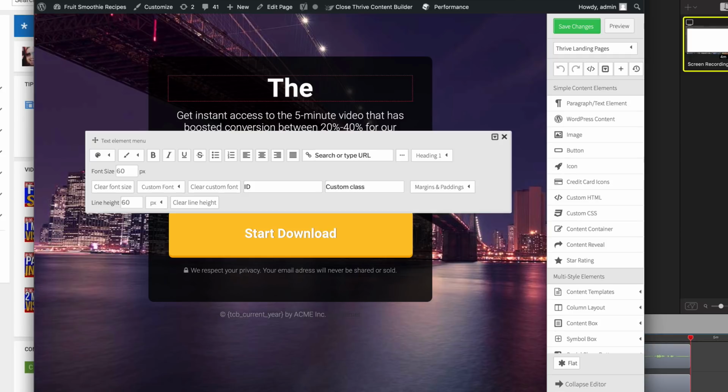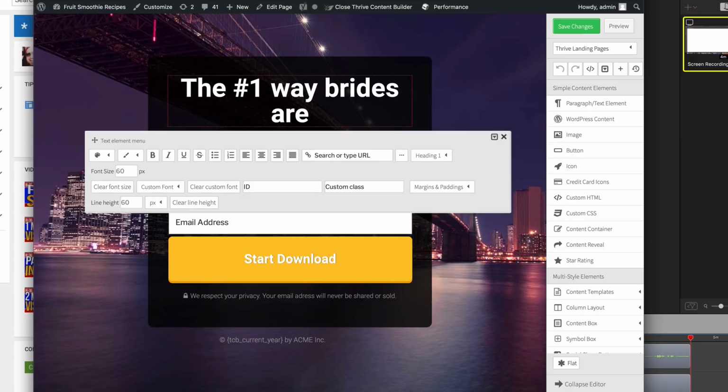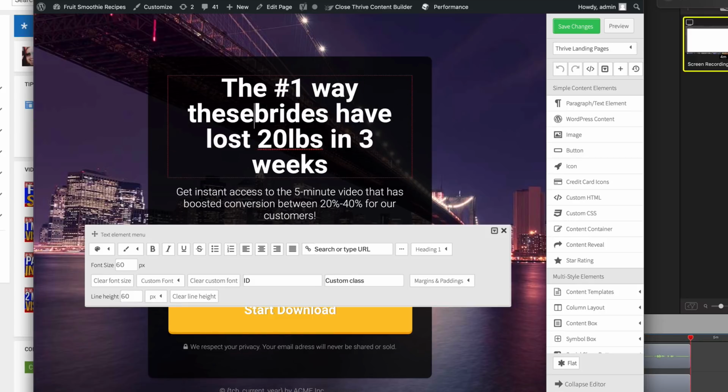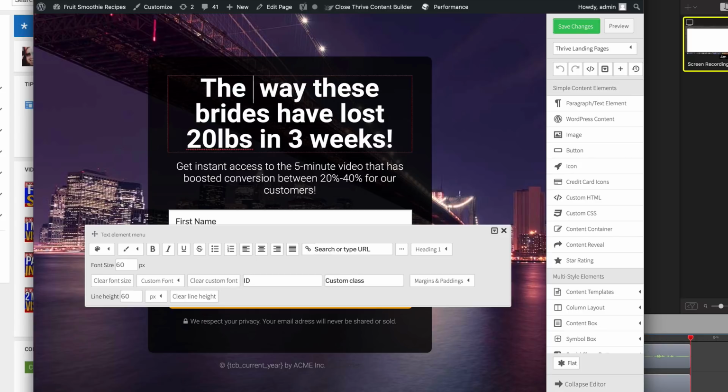Let's say it's the number 1 way brides have lost 20 pounds in 3 weeks. These brides have lost 20 pounds in 3 weeks. Or the secret, I don't know.